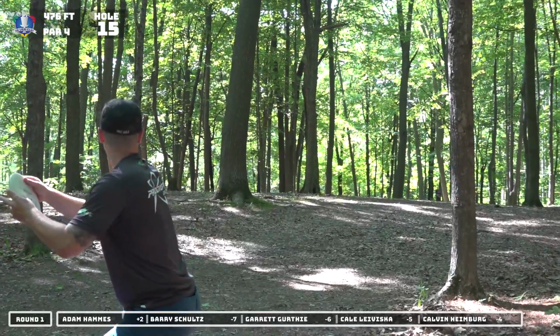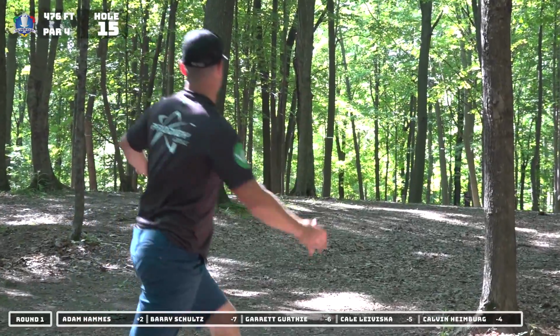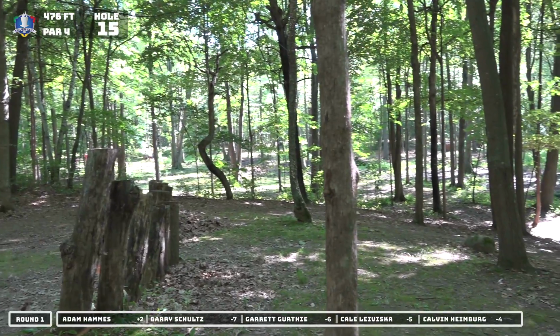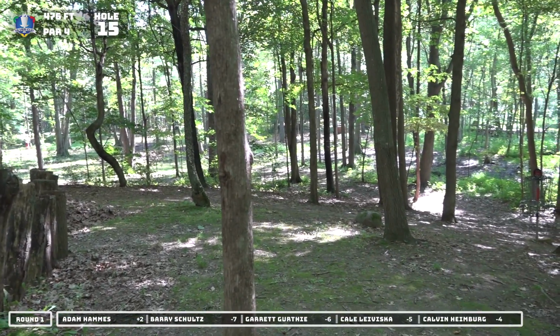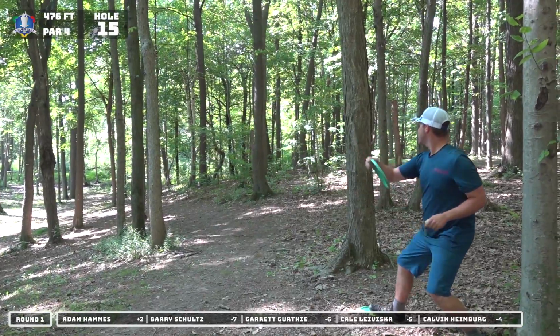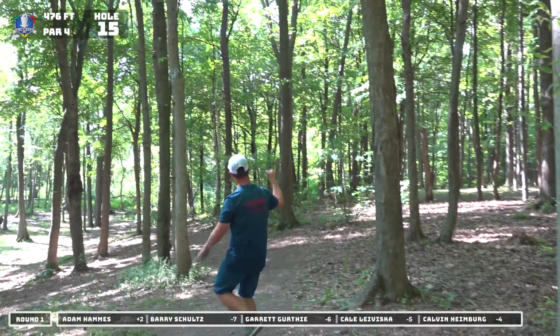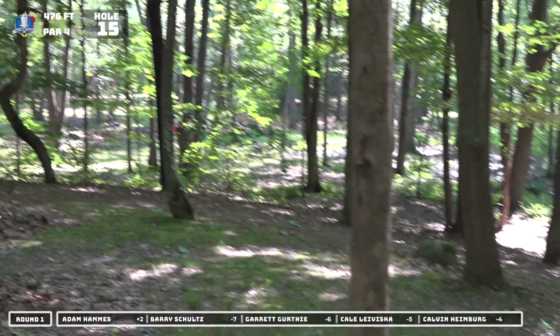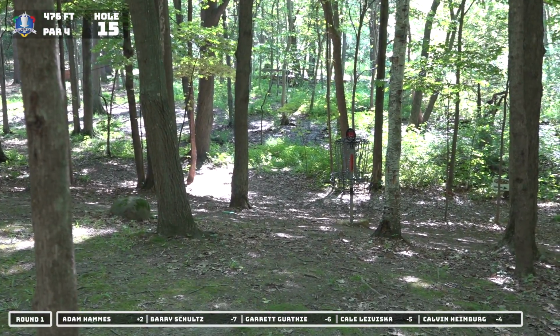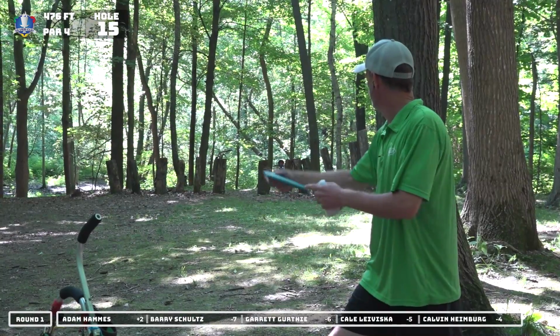I believe Cale's throwing a mid-range here. Looking to land something softly right up on that little wall of stumps, which gives you, what, about a 30-footer? Yeah, I would say 35-footer? At least that. And that's kind of always the reference point of, okay, am I over the stumps or am I just short of the stumps? Because like I said, you have a downhill putt.